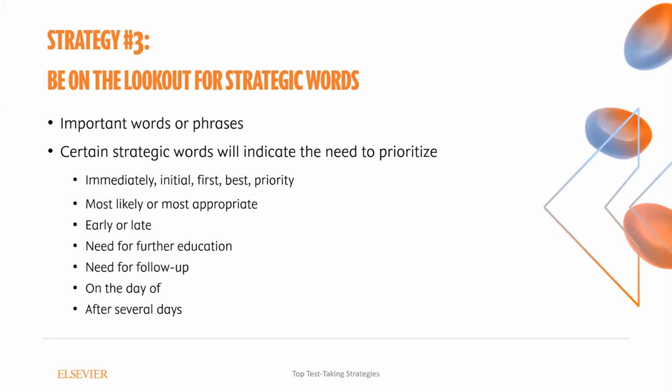Immediately, initial, first, best, and priority indicate that all options will likely be correct, but that you need to place the items in the options in a priority order. The same with most likely or most appropriate. All of the options are correct, but which is most likely to occur, or which is your most appropriate action?